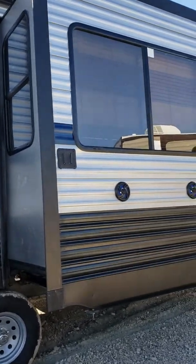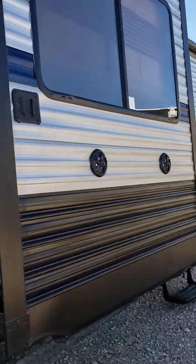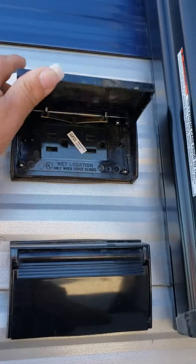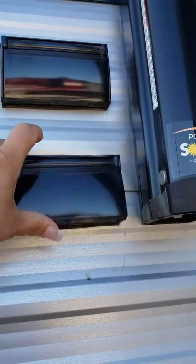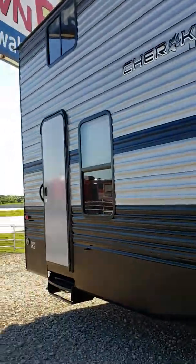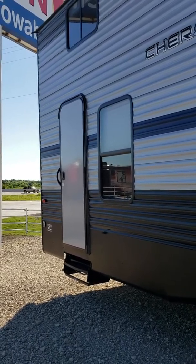Does have a TV hookup and two speakers. It's gonna be a 110 plug and your cable and HDMI. The back door goes in from the bedroom.